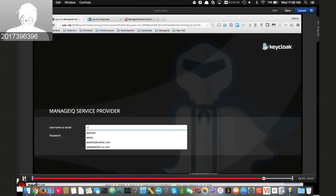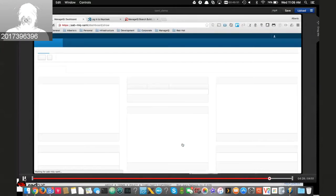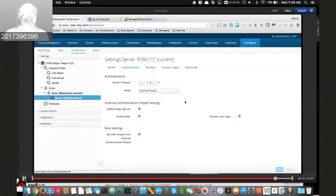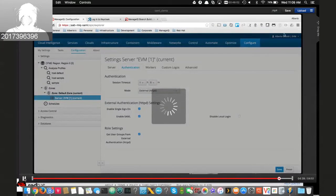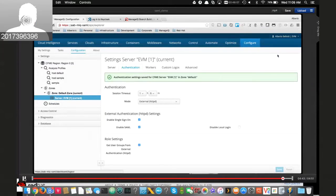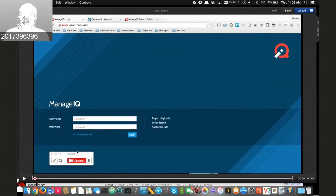And of course, if they want to re-enable that or what have you, they'll need to log in via a super admin account to re-enable the local login, and we'll also provide an ability with the Appliance console. And log in now, it should be back to our main login screen with that control. So that's the extent of that demo.